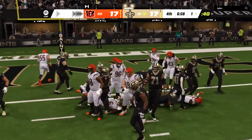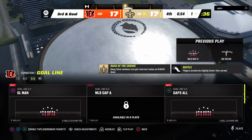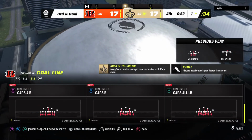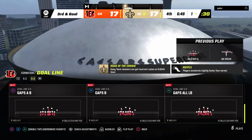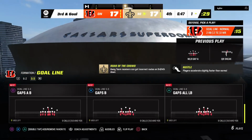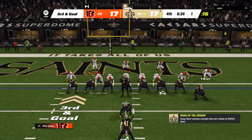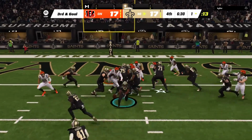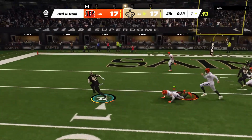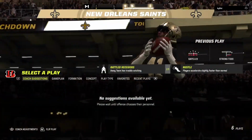Winston keeps it himself. And I don't think he got in. The big bodies up front held him at the 1. Officially no gain on the sneak. Kind of a wasted play there, and now it's 3rd down. Kamara will score. Touchdown, New Orleans.